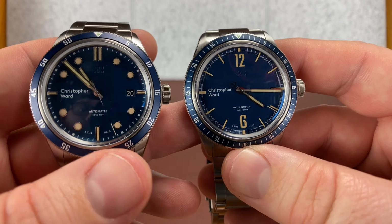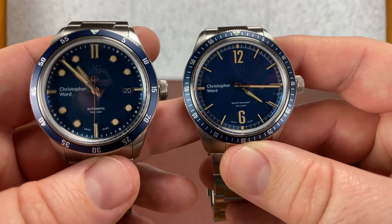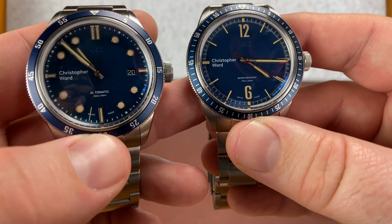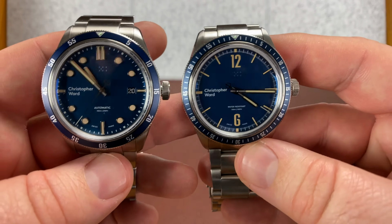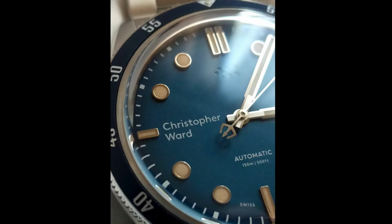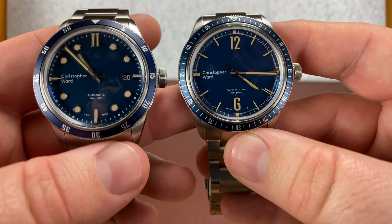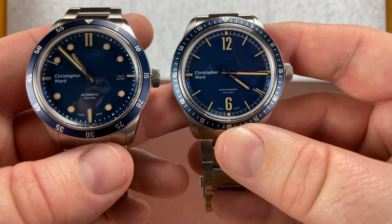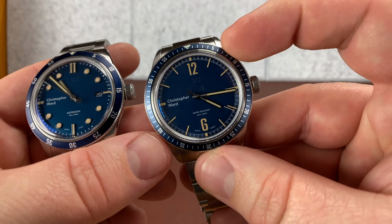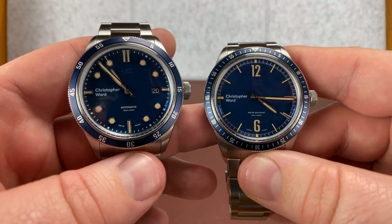Now, another reason this could be looking a little bit bigger than it is, is that you'll notice the bezel here does not have the minute marks the way the one on the right does. And so, again, we can talk about pros and cons of aesthetics. I like them both. I think I would like it the most if I had this clean bezel from the one on the left on the one on the right. That would kind of mix, match, and pair.